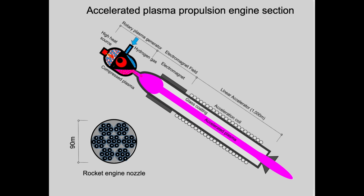The Accelerated Plasma Propulsion Engine, from the top, has a rotary plasma generator, then the electromagnetic field, and lastly the linear accelerator. The fuel is liquid hydrogen. At the rotary plasma generator, it makes high pressure and temperature plasma. The electromagnetic field compresses the plasma, which is shot out of the linear accelerator. The linear accelerator accelerates the plasma to 17% the speed of light.